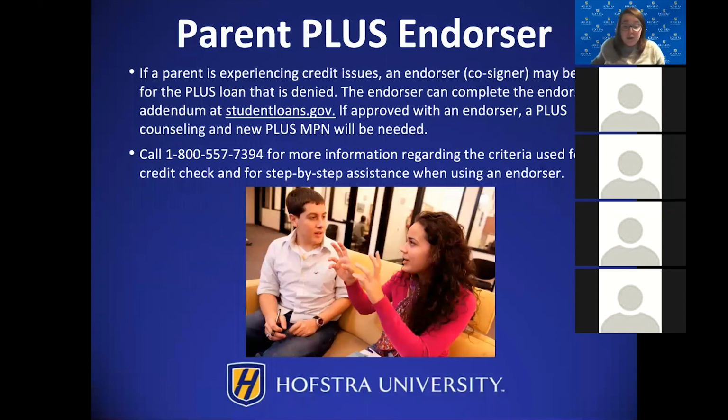If the parent is experiencing credit issues for the Parent Plus loan, an endorser, which is like a cosigner, may be used to help overturn the credit decision of the loan. The endorser must request their own FSA ID and complete an endorser addendum by logging into studentaid.gov. For specific information about the credit check or step-by-step instructions, please contact the Department of Education phone number at 1-800-557-7394. They may give you step-by-step assistance if you have questions for an endorser.